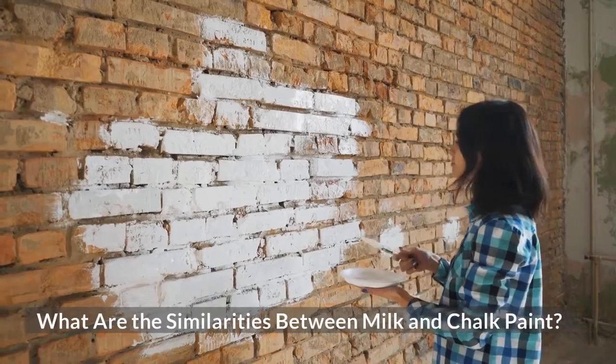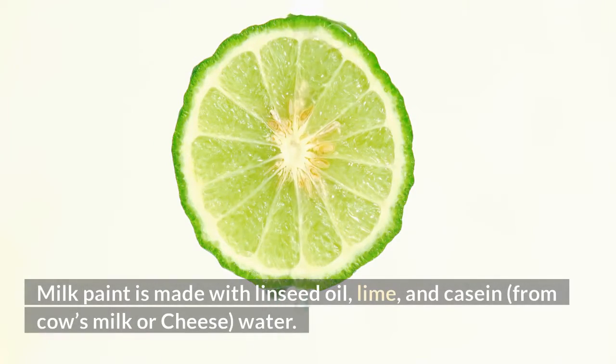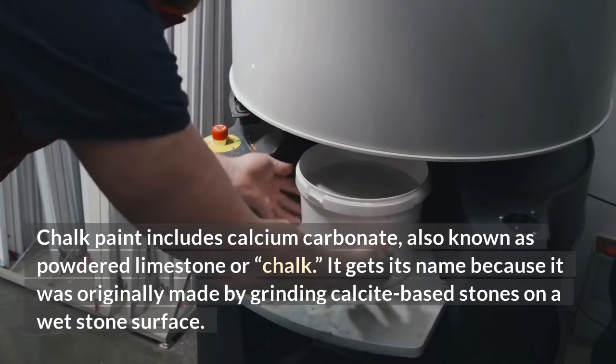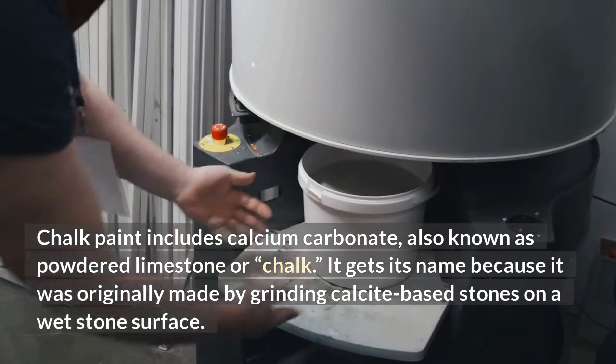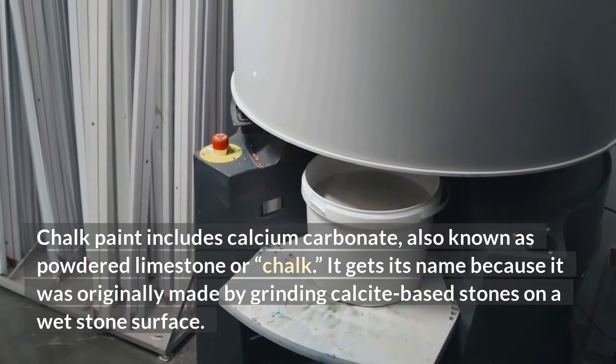What are the similarities between milk and chalk paint? Milk paint is made with linseed oil, lime, and casein, from cow's milk or cheese, water. Chalk paint includes calcium carbonate, also known as powdered limestone or chalk. It gets its name because it was originally made by grinding calcite-based stones on a wet stone surface.